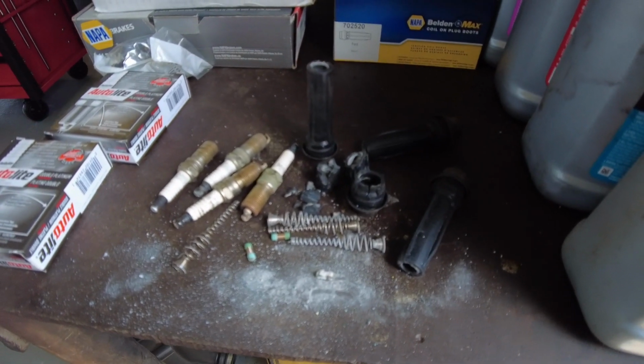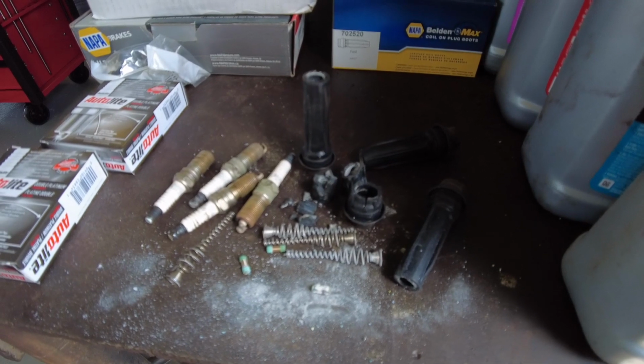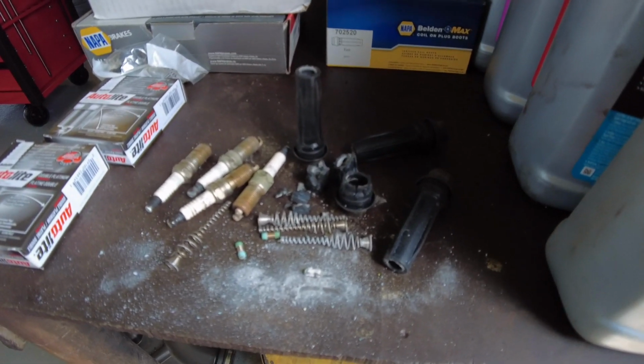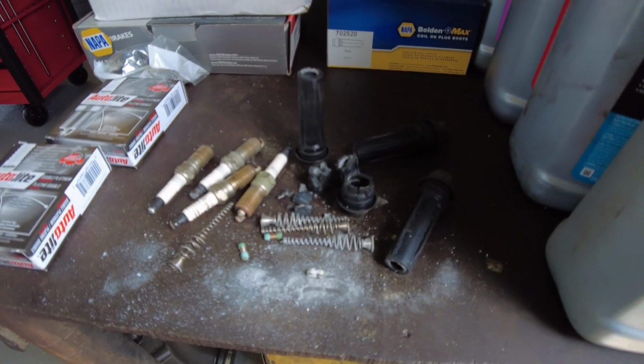I mean, I don't want to say every manufacturer has their problems, but how many decades have Ford spark plugs and coils been some kind of issue? Like 3 decades?